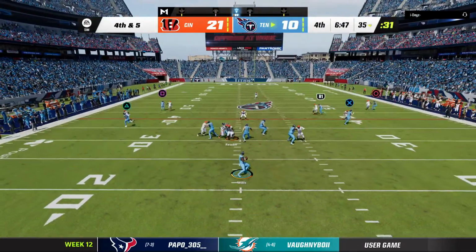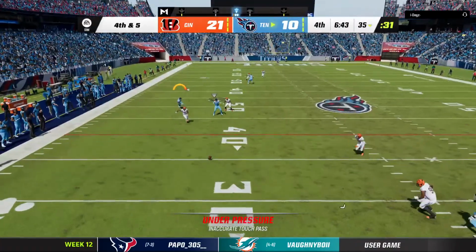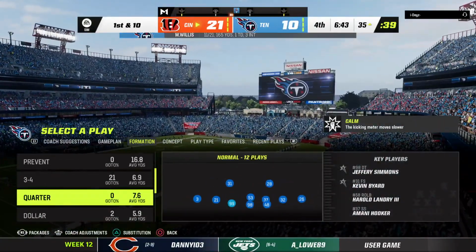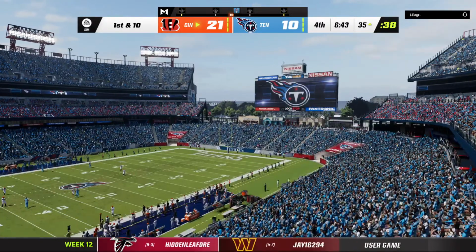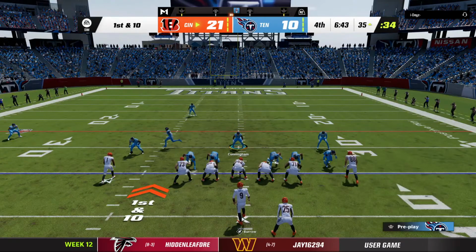Willis, 4th down, has to have it. And it's incomplete. They cannot convert, and they turn it over. The Titans try it, but ultimately they fail on 4th down. And the Bengals are going to get it back in terrific field position.